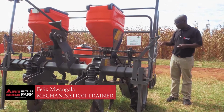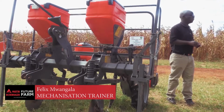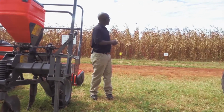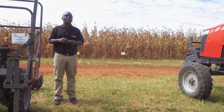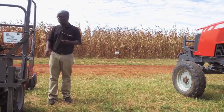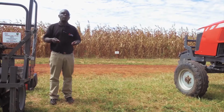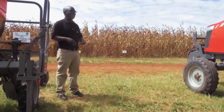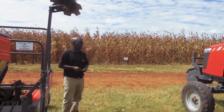So this is it. This planter is a very nice planter. I've been using it since 2014. Last year I used it to plant that maize, and you can see the quality of our maize there. There's uniformity and there are no problems, because we planted our maize at 5 centimeters deep, and it all sprouted. The growth again was uniform, so we are expecting high yields from there.